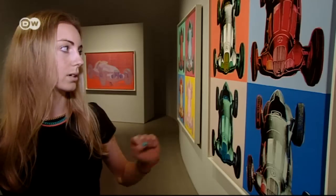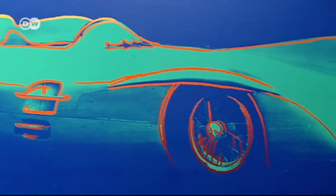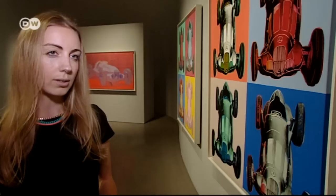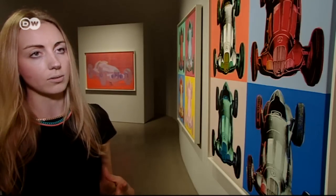We've got these real pop art colours and the cars. If you take the streamlining, for instance, it's state-of-the-art design and technology. Andy Warhol was from the advertising sector. He reduced the form completely and then adopted it for himself. It's a very interesting dialogue between the car and the work of art.